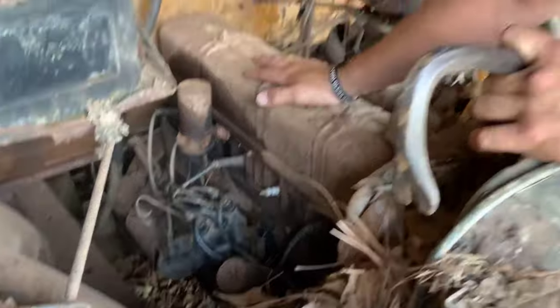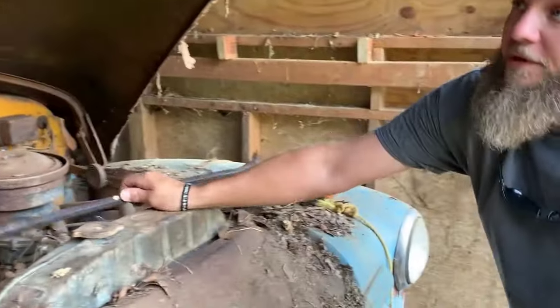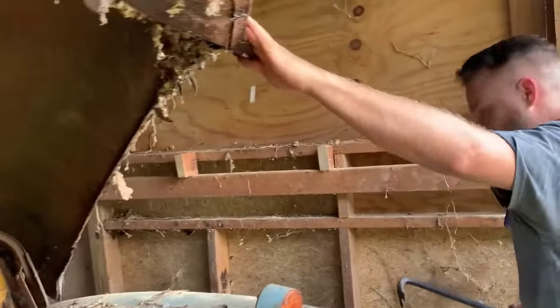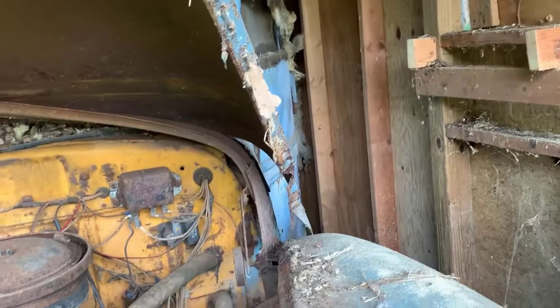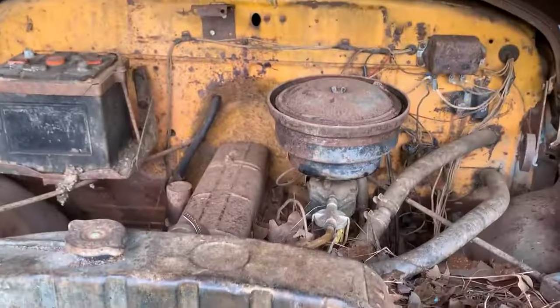Well, that's cool. It was yellow at one time. Look right here, see the yellow coming through? I don't know if somebody just painted over the yellow. Look at there, see the yellow coming through on that rust right there? Okay, so she was a big yellow one at one time.